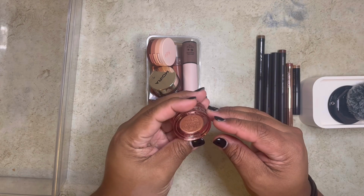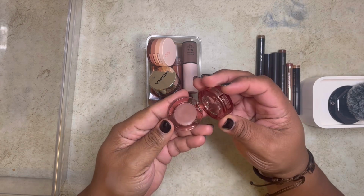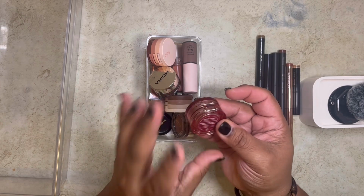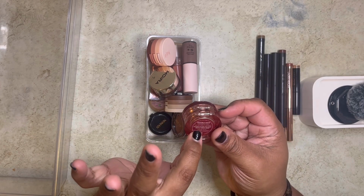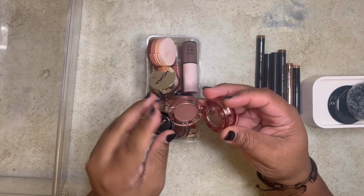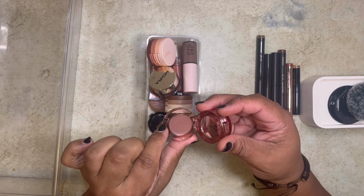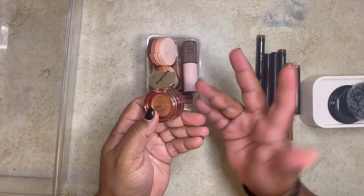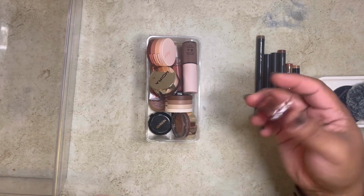This Wonder Beauty duo eyeshadow was beautiful while it lasted. I used to use this so many times. It's the Double Date eyeshadow duo. I love this taupey purple shade. It's just something quick, you know what I mean? And the shimmer was stunning on the eyes. I just don't use it anymore.